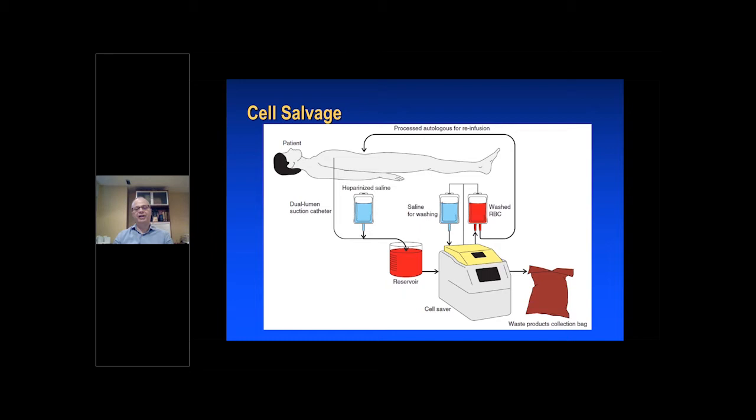What you see here is you have the machine, and then you have the suction catheter. So blood loss comes here. The suction catheter gets blood that's sucked up, gets mixed with heparinized saline so that it doesn't clot, goes in a reservoir, and you can collect it here until there is enough to wash. So this component is about, I think, $60, $70. And so in surgeries where you have a high risk of bleeding, you can collect blood and not wash it unless you need to. Once you get to the washing, you get to about a $200 cost. It washes using saline, and you get the washed blood back, and you can give that to the patients.